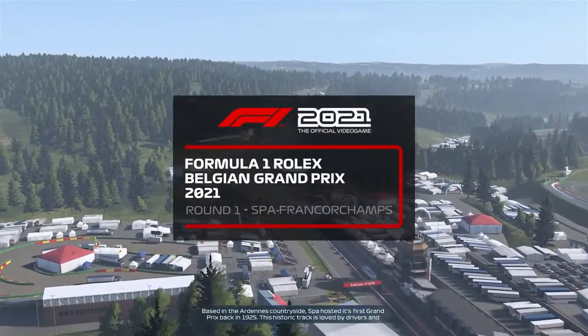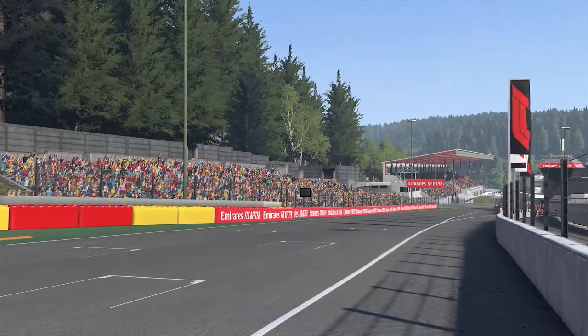Based in the magnificent Ardennes countryside, Spa hosted its first Grand Prix back in 1925. This historic track is loved by drivers and fans alike. So it's welcome to the Belgian Grand Prix.